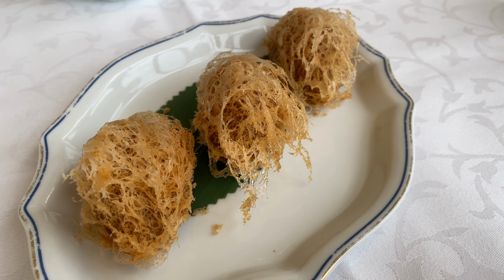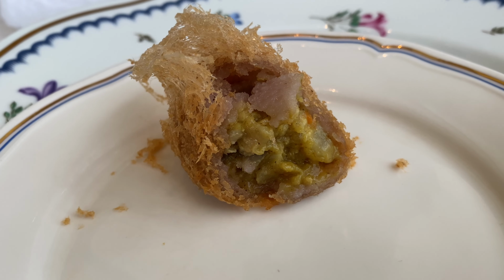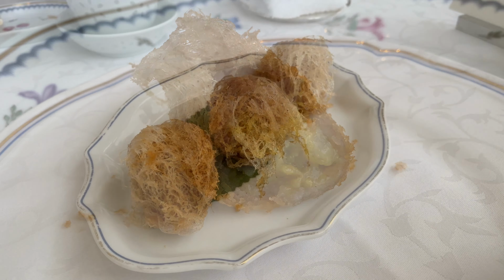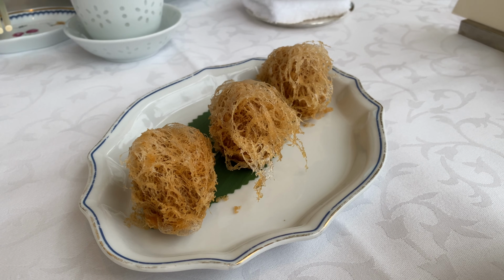First, let's see this crispy taro pastry. With diced chicken and mild curry sauce, this is slightly different from a standard taro pastry, but for those who enjoy the crispiness of the pastry and the beautiful taste of taro, you will not be disappointed.